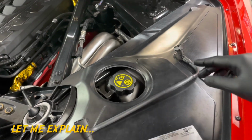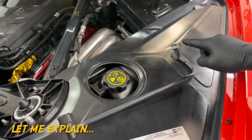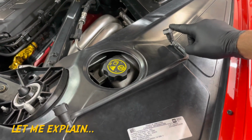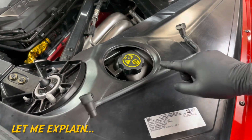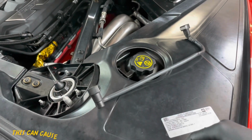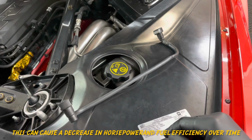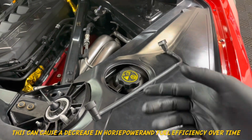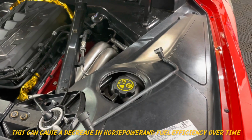So from the factory, GM's PCV system takes the positive crank ventilation pressure from the engine, it enters here on one side of the tube, and it goes straight into the intake manifold. Now the goal of that is to place the oil vapor into the intake manifold so that it can be burnt off, essentially, to help with emissions.